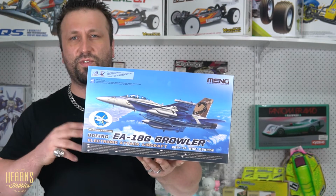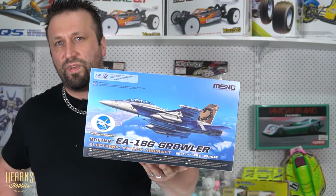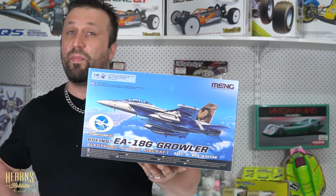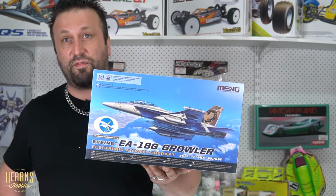The United States is the primary operator of the EA-18 Growler, and Australia as well operates 12 of them. I do believe that it was offered to Finland along with the advanced Hornet, the new model of the FA-18, but they decided to go with the F-35.